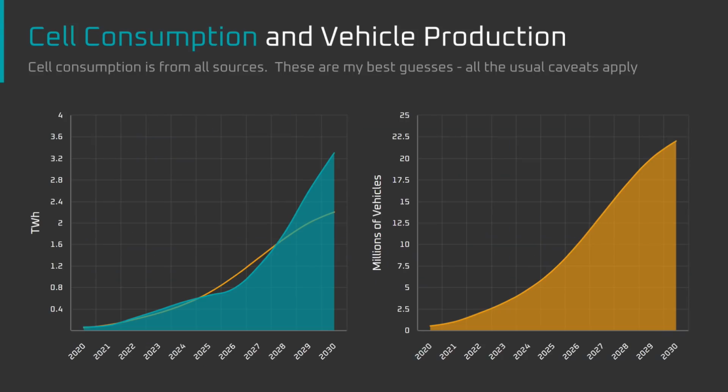On screen is a deeper look into the future, but at lower fidelity. In the left panel is terawatt hours of cell consumption from all sources in blue. There's also an orange line. The orange line in the left panel doesn't follow the terawatt hour labels on the y-axis. It's a direct overlay of the millions of vehicles produced from the right-hand panel.